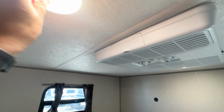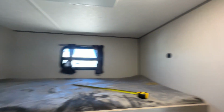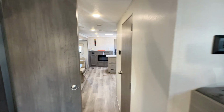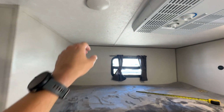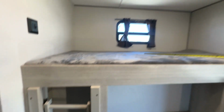You can actually turn all of the lights off individually, which is nice, because if you and your significant other are relaxing back here, maybe watching a movie, you don't want all the lights on. So you can have the kids back here with their own lights that they control, and then you'll have your own lights that you can control. Sometimes in trailers, you have to keep them all on, which would suck.